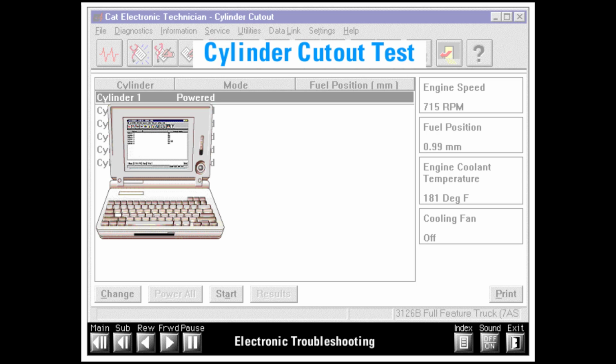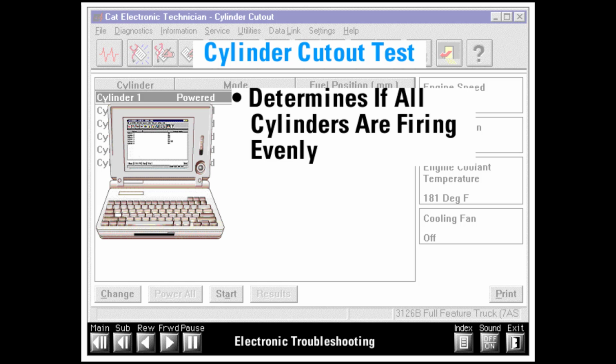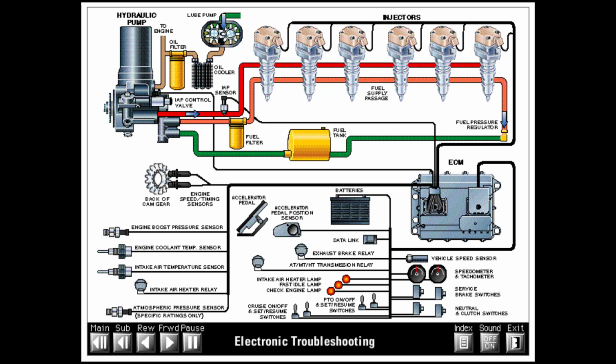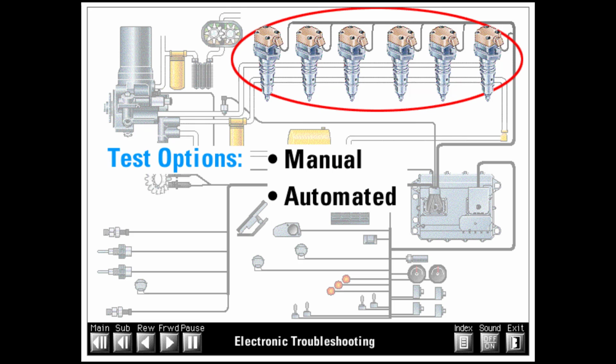Now, let's look at the cylinder cutout test. The purpose of this test is to determine if all cylinders are firing evenly and is the best indicator of individual injector performance. The cylinder cutout test measures the contribution of individual cylinders, compares one to another, and determines if any are weak. The cylinder cutout test menu in ET version 2.4 and later has 2 different test options.